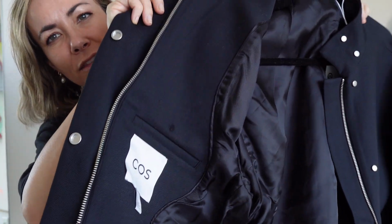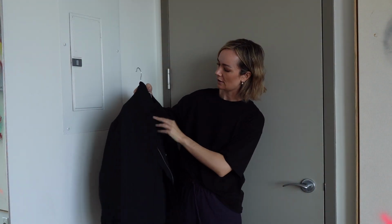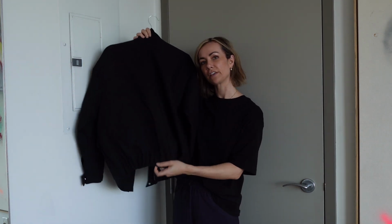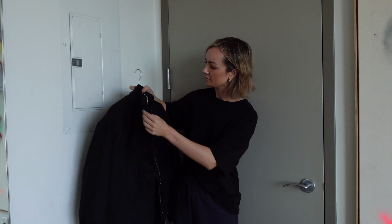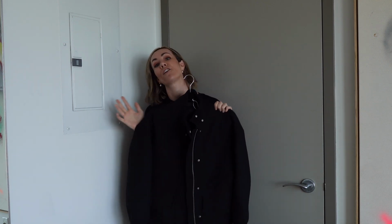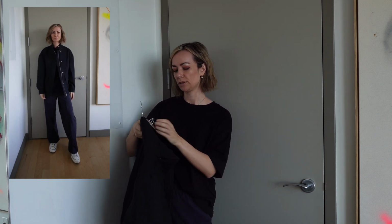Look at the inside of this and how stunning the cut and the lining of all of this is. It's really just that thoughtful detailing on all of this. It's so beautiful. It's kind of gathered in the back, which gives it that really traditional bomber shape, as well as gathered on the arms. And I got an extra small in this, which for an extra small is quite large. It's really oversized. This was also a much higher price point than the other one.